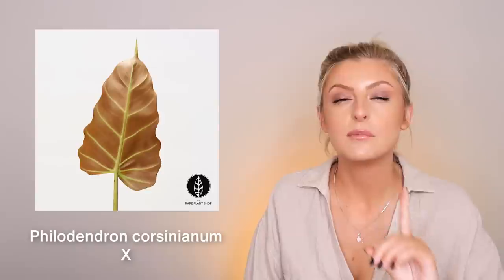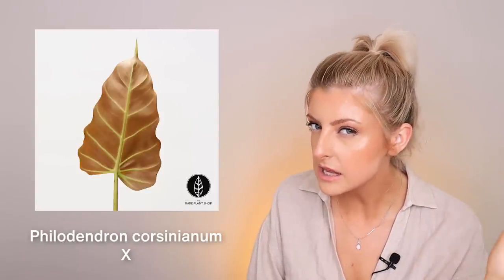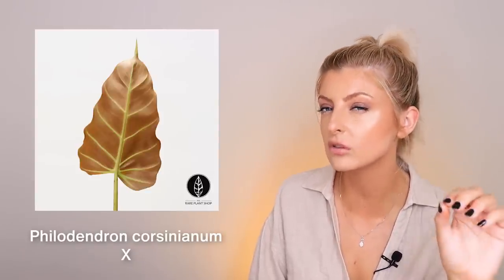I got this plant. I'm not even sure when. It might have been 2020. I feel like, maybe, or 2021. I feel like it was 2020. It was a long time ago.